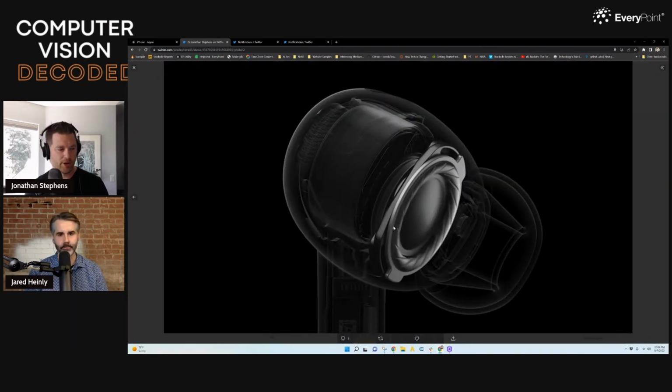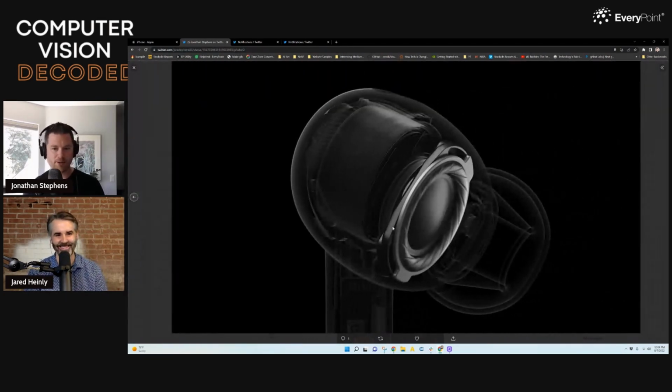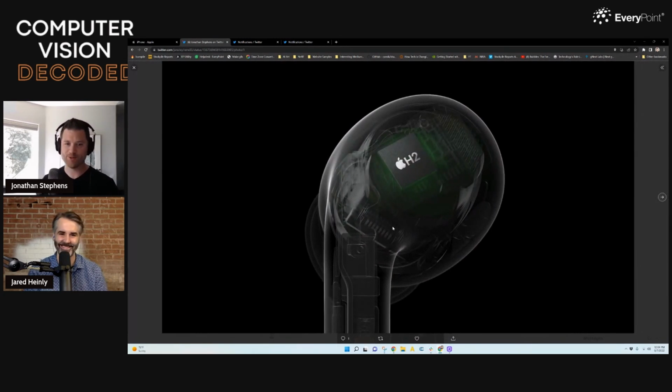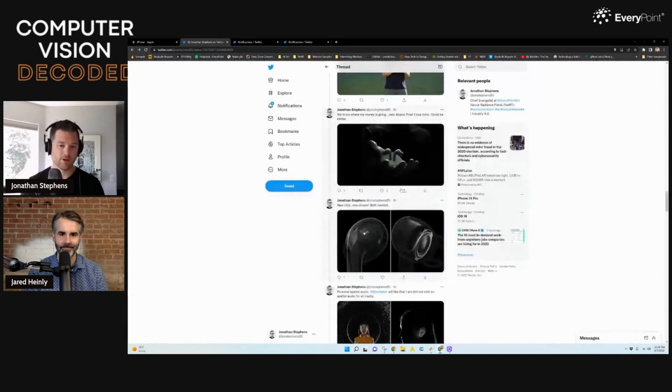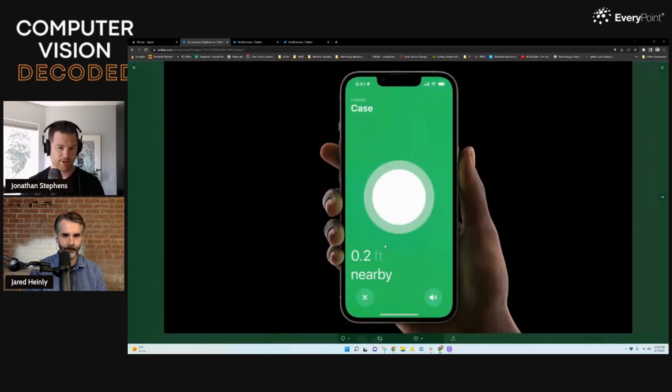So, glossing over the AirPods. Do you own a pair of AirPods, Jared? I do not. Once you get a pair, you can't go back. But if you don't have an iPhone, it makes absolutely no sense. Again, I like this. They had an H2 chip, improved connectivity with your iPhone. I've seen more and more of these chips being placed in all sorts of peripherals. Better tracking, so now you can track your AirPods to their exact location.